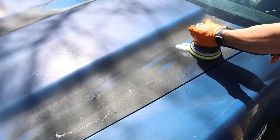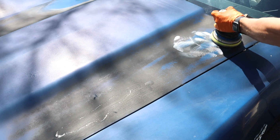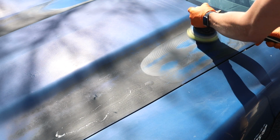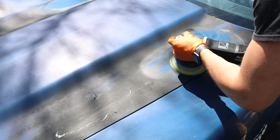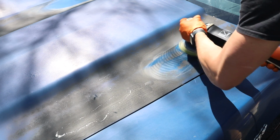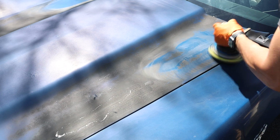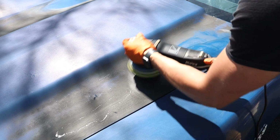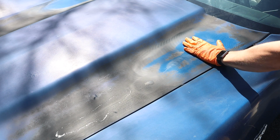Now this is where we actually started to try to figure out how to get the black paint off, and as you can see it was working when we were using our Rupes buffer with a yellow pad. But funnily enough, the owner of the shop actually walked out when we started doing this, and he offered us some adhesive remover to see if it would work on the paint better than the Rupes buffer. And as you will see, it sped up our process tenfold, so we're really appreciative that he did that.